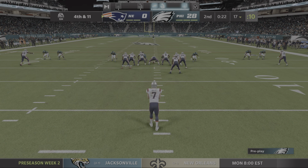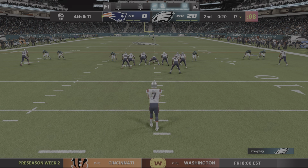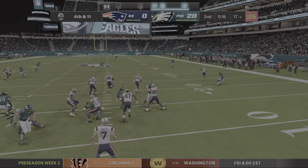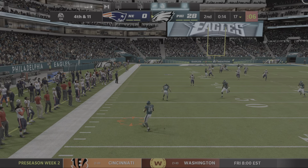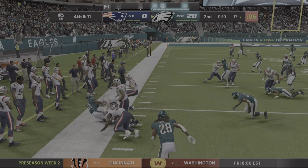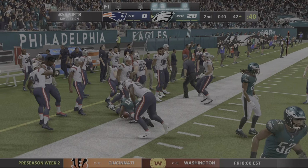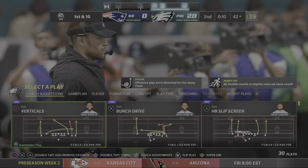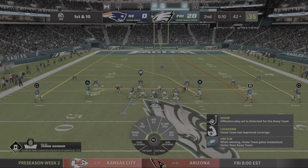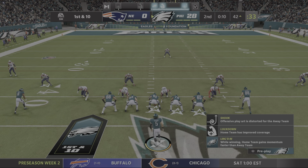The Patriots send out their punter, standing just outside his own goal line. He's averaging just under 50 yards a punt as he gets this away. Powering his way forward. And he'll be out of bounds just shy of the 40. Give him 11 yards that time on the return. And control of the football switching hands with very little time remaining until the half.